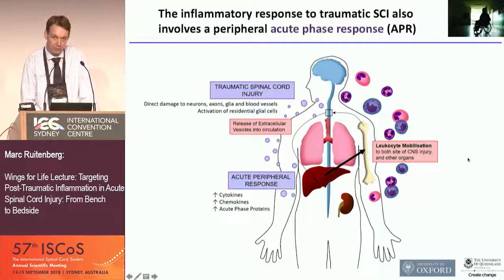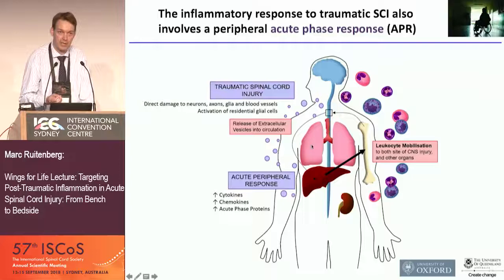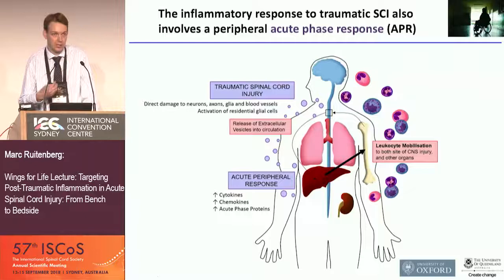And what we know now from experimental studies is that the magnitude of that acute peripheral response that we see in the liver is actually driving the extent to which we see leukocytes mobilized from the bone marrow. And that obviously has direct implications for the degree of recruitment of inflammatory cells to the spinal cord itself. So one of the things that we're very much interested in at the moment is what the injury signals are that the liver is seeing, whether they're humoral, neural, or even exosome-derived, that is switching on this acute phase response. And then, of course, we can intervene with that to try and dampen that systemic inflammation.